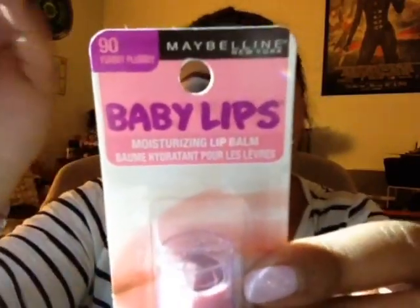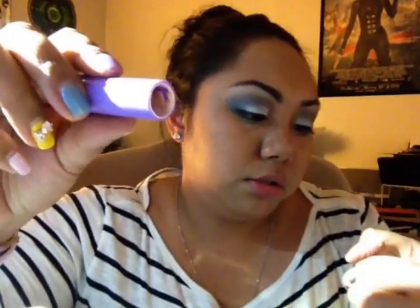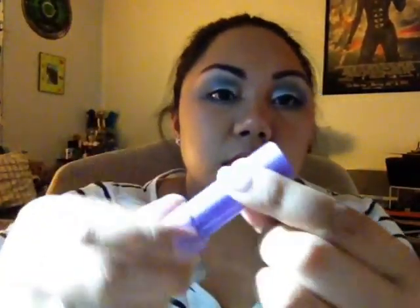I don't know how well you guys can see that, but it's just one of those Baby Lips. I've been using this a lot. And this is Peach Kiss. So yeah, that's what it looks like. I love it. I'm in love with this Baby Lips. So yeah, that's what I got at Walmart.